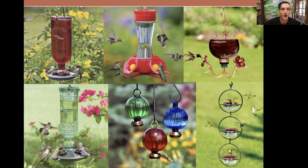If you want to keep the hummingbirds coming back, you want to make sure, as I said, you want to clean them properly on a regular basis. Say about every 2 to 3 days would probably be the most ideal cleaning regimen for it.